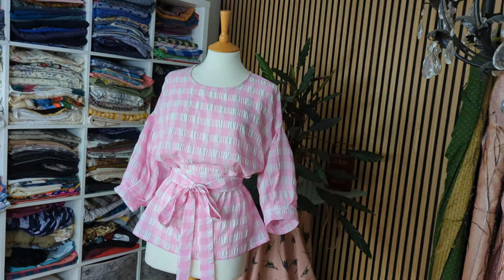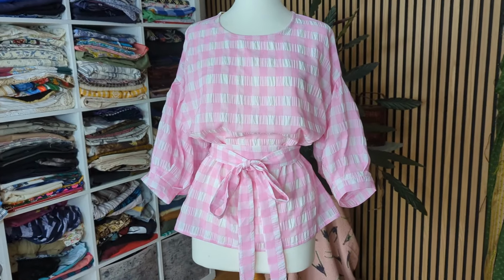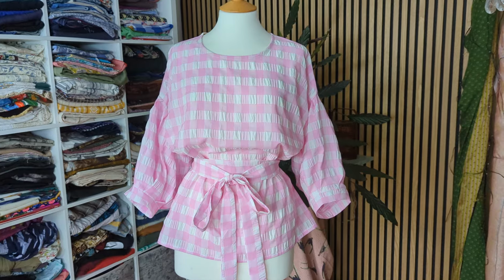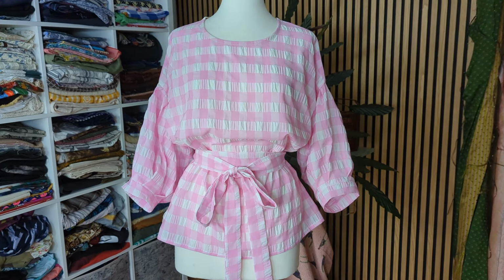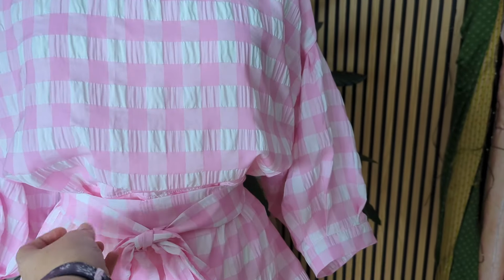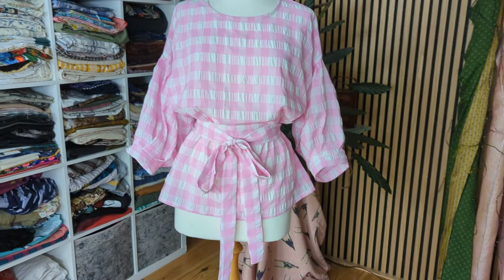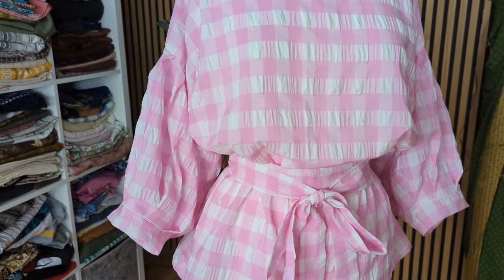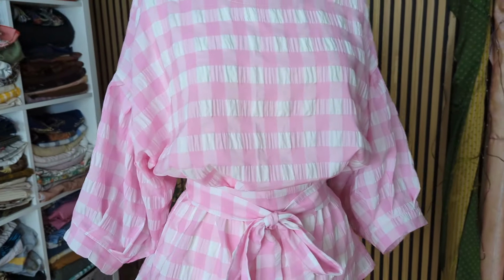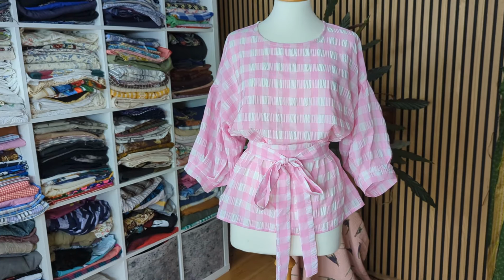Let me just show you this pretty blouse. Look at how beautiful it looks on the bust, on a size 10, smaller person. Look at how lovely all these gathers are. I am so pleased with it. Not the easiest fabric to sew, I must admit. I'm really happy I have a new overlocker because I don't know how I would have done it.